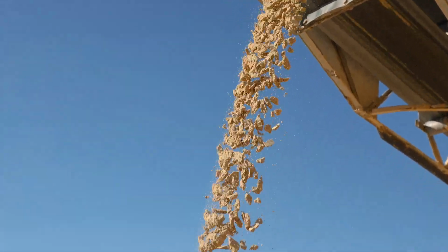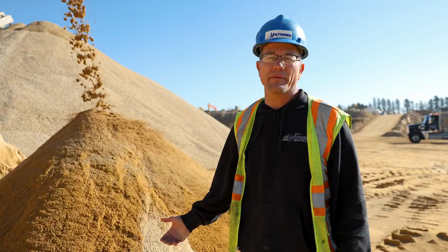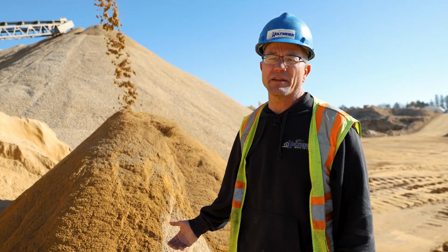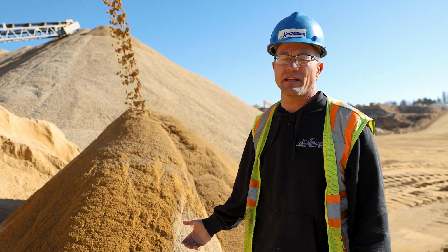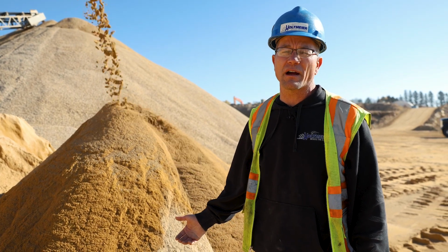The smallest product we're making today is ag lime. Ag lime is made of fines from the crushing process. The farmers will be installing this on their fields to raise the pH level and lower the acidity of their soil. This process typically happens in the fall once the harvest is complete.